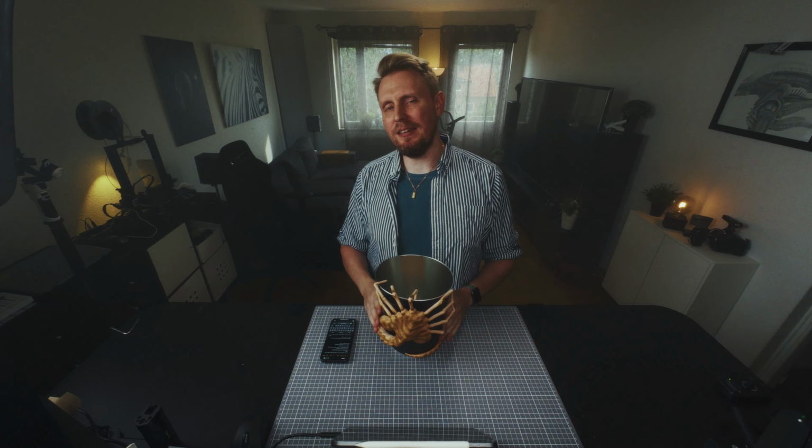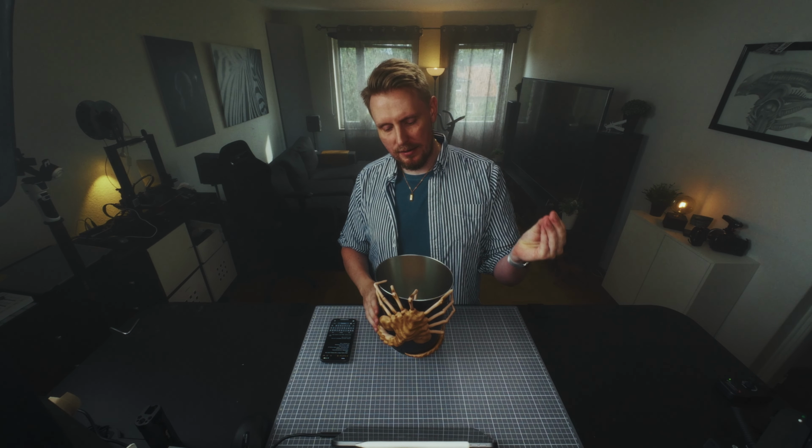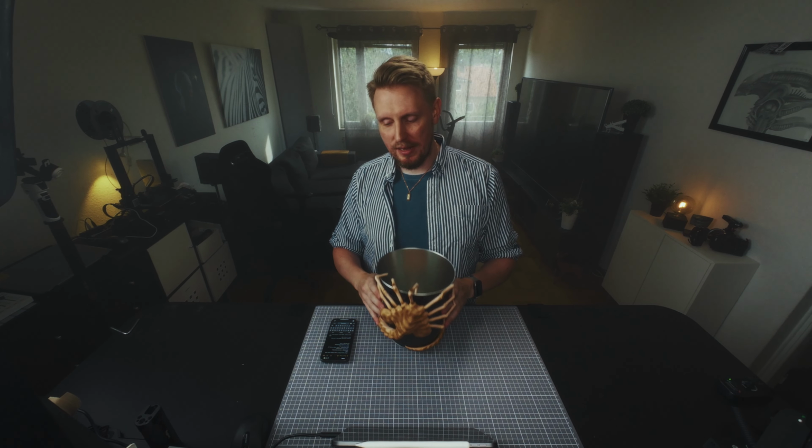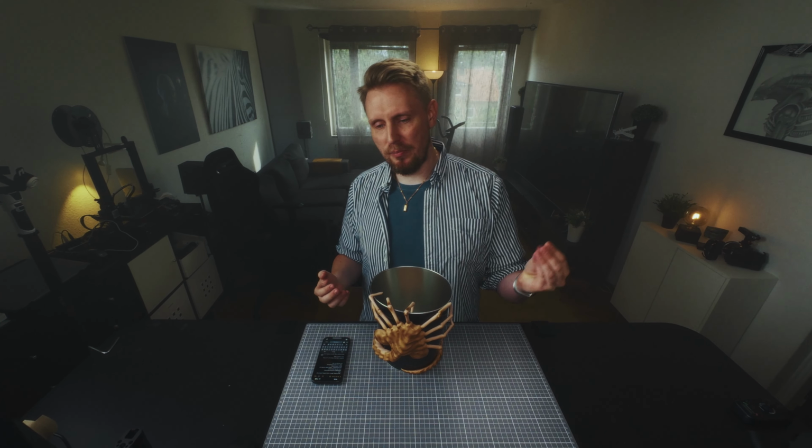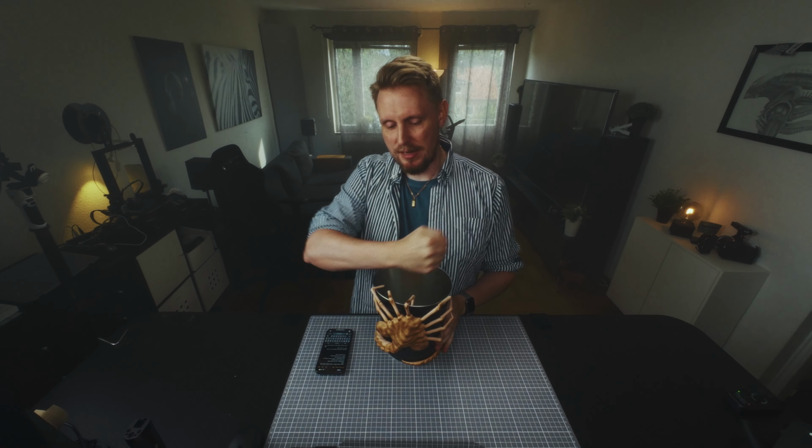It feels like they took a little bit of Alien and put it in a bucket, and then they took Aliens and put that in there, and then they took Alien 4, shucked that in, and also a little bit of Prometheus sprinkled in there. And then they did something like this, and then you have Alien Romulus.